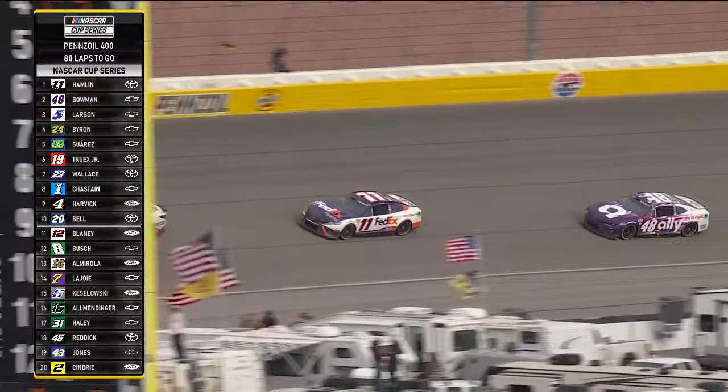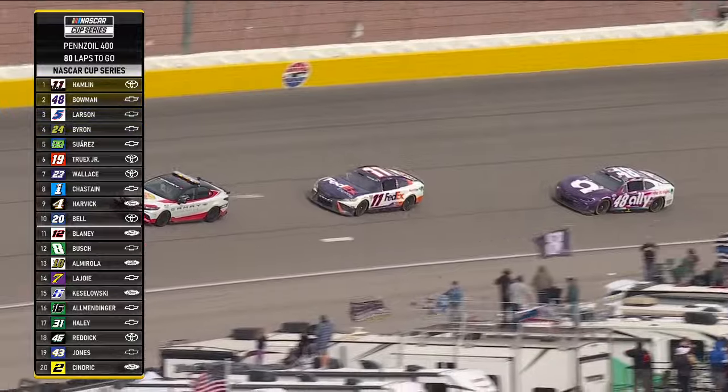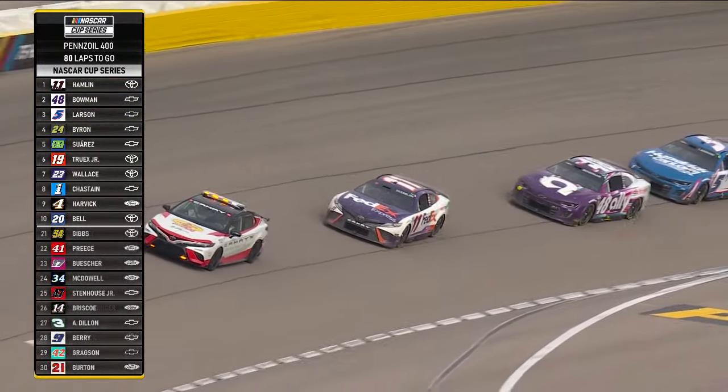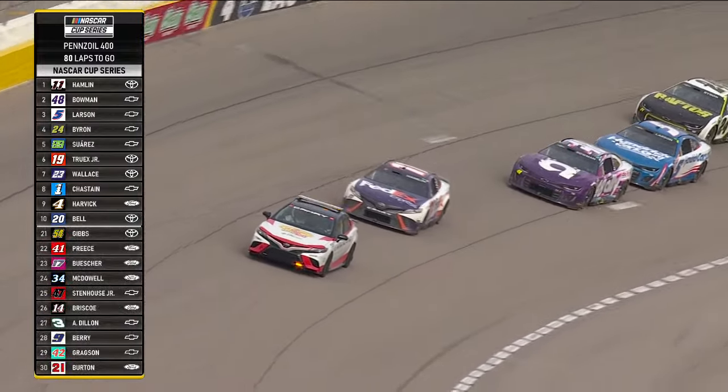And remember, Clint, it's the Credit One Bank ones to watch, not necessarily the one to win. Well, hey, once a competitor, always a competitor, buddy. Right. We're here to win.